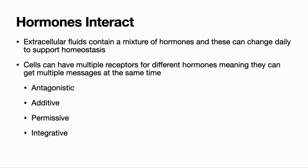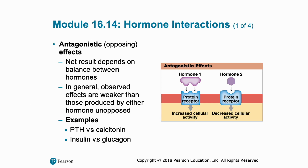So it turns out that cells can have multiple receptors for different hormones, which means they can get multiple messages at the same time, and how those messages are interpreted can be different. So what we're going to see is that we have four main interactions. We're going to have antagonistic, when they work against each other. We're going to have additive when they work together, permissive where one allows for another to do its job, and integrative as well. And let's take a look at each of these. So in the antagonistic effect, here's our cell.